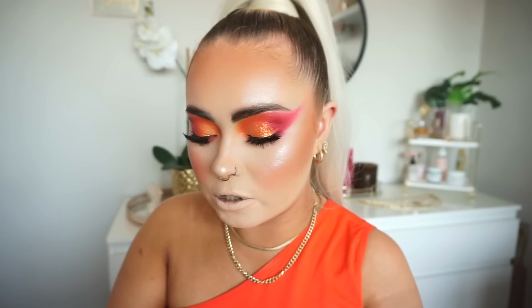This is probably the most pigmented lip liner I've ever used in my entire life. Calm down with that pigment, I'm scared.